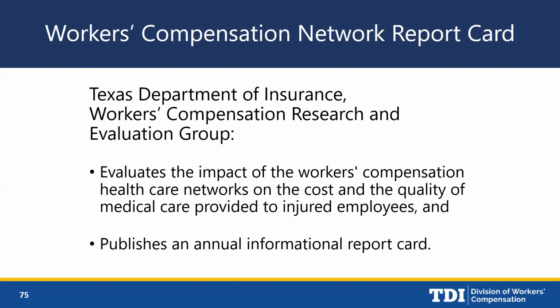We have a group that does research at the TDI called the Workers' Compensation Research and Evaluation Group, sometimes referred to as the REG, R-E-G. They evaluate the impact of networks in our system and the cost and quality of the medical care provided to the injured employees. And they publish annual information report cards on our website.